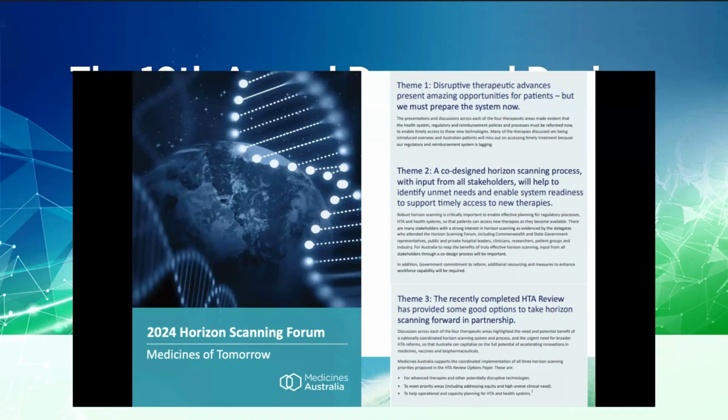We've got disruptive therapeutic advances coming, both in the medicine world, but also in the medical technology world. And so we need to prepare the system now, co-designing a process, and we need to understand how we enable the system to know what's coming, and again, dovetailing back into common themes. The horizon scanning process may have helped a little bit with how many submissions MSAC and the PBAC in particular are receiving and will receive into the future.